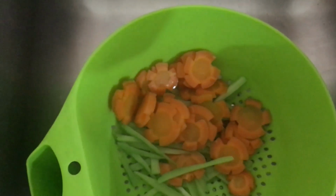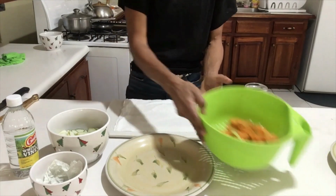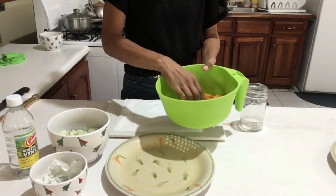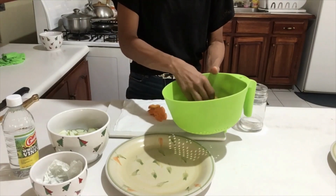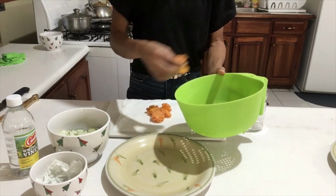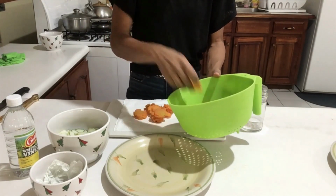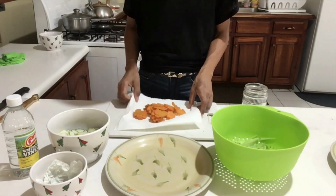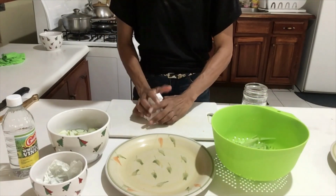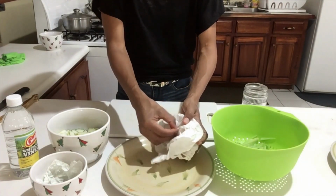And guys, the reason why I added these vegetables to the pot of boiling water is because I wanted to soften them a bit before I place them into the bottle. The vinegar is also going to help to soften them, but I wanted to kickstart the process. So what you see me doing here is using the paper towels to dry off the excess water from these vegetables.